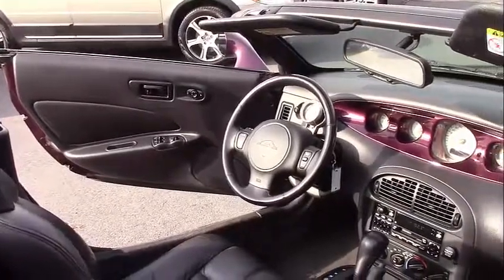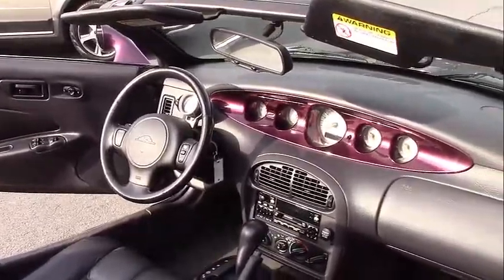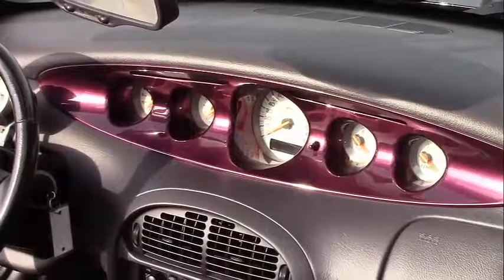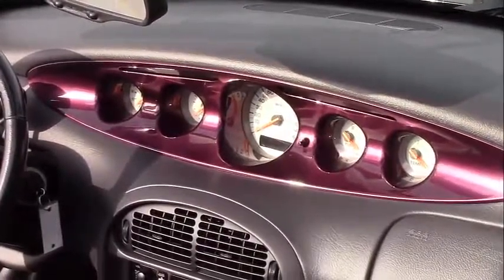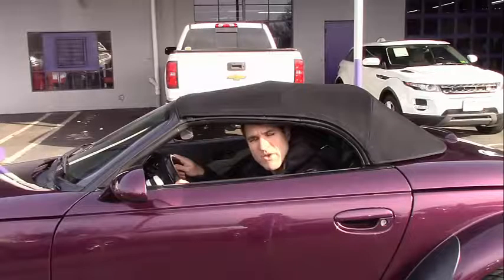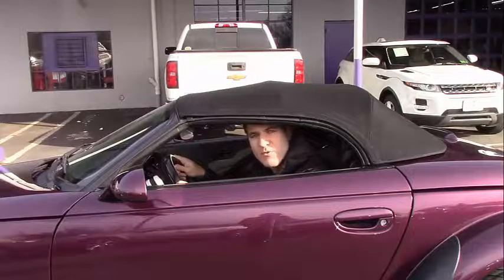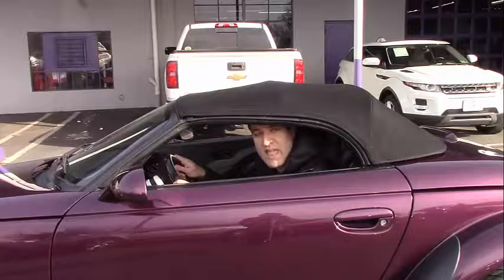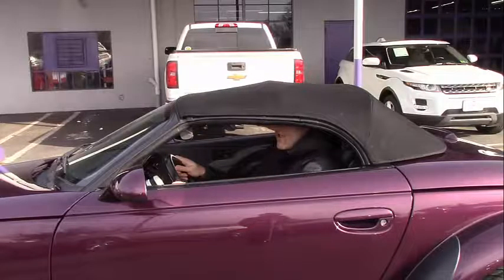Now, one of the things I really like about this car is the gauges. They're located in the center, but the thing that I really like is that the area surrounding them is color matched to the exterior color. Porsche would charge you $2,000 for that. Something about the Prowler that you probably could have guessed, but I'm gonna tell you anyway, there is absolutely no headroom in this car with the top up. I'm 6'3", and well, watch this.